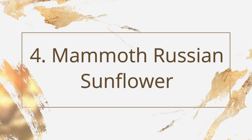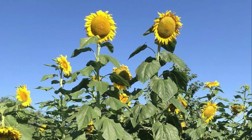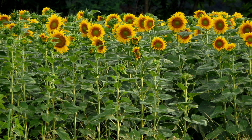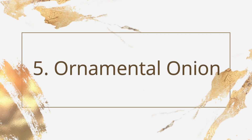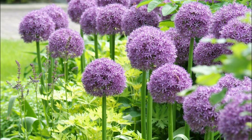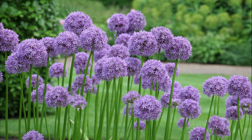Number 4. Mammoth Russian Sunflower. Like the name, the huge mammoth sunflowers open to 10 to 16-inch wide flowers on a plant that can reach up to 12 to 24 feet high. Number 5. Ornamental Onion. The spherical blooms of ornamental onions open in 10-inch violet purple orbs on 2 to 3 feet long stems from late spring to early summer.